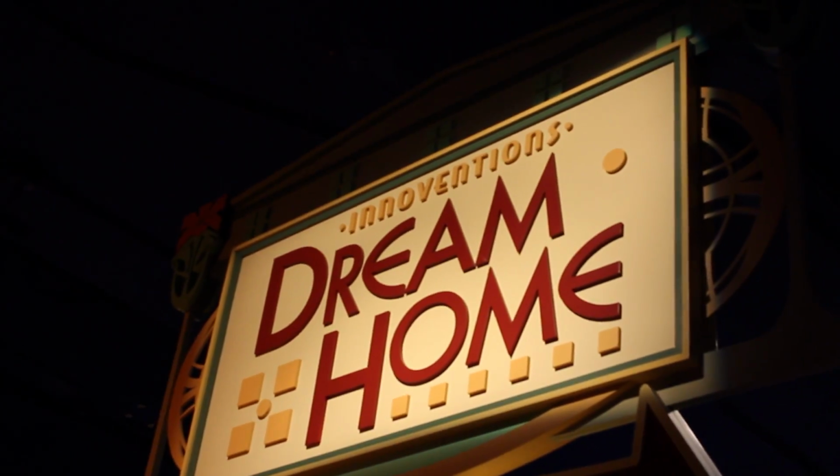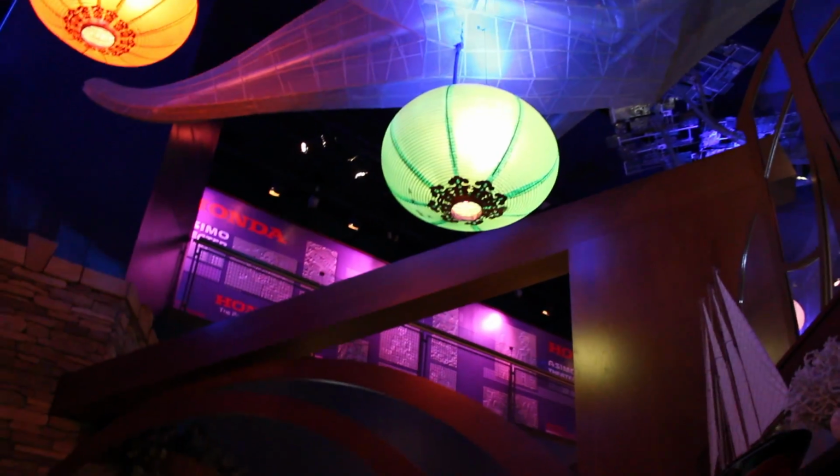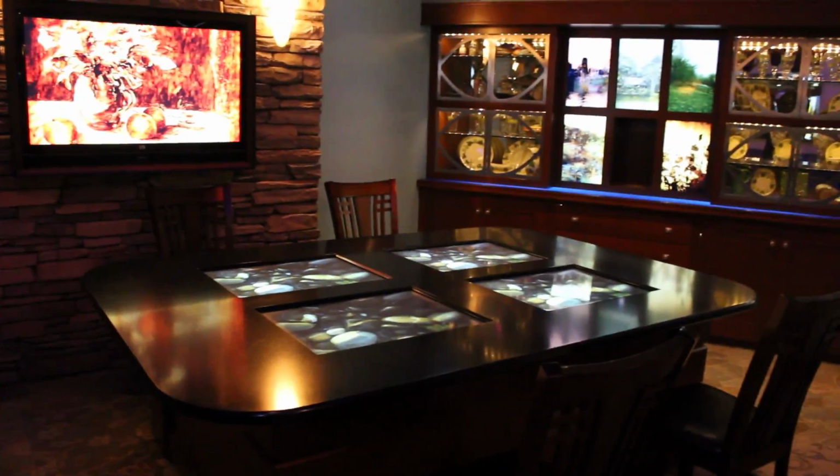Coincidentally, also in 2008, the House of the Future made its symbolic return to Disneyland in the form of the Innovations Dream Home. Constructed inside of here with more millions of dollars, it's meant to represent, again, the home of the future. But of course, that was in 2008. This is 2014, so it's already rapidly becoming the house of the present.